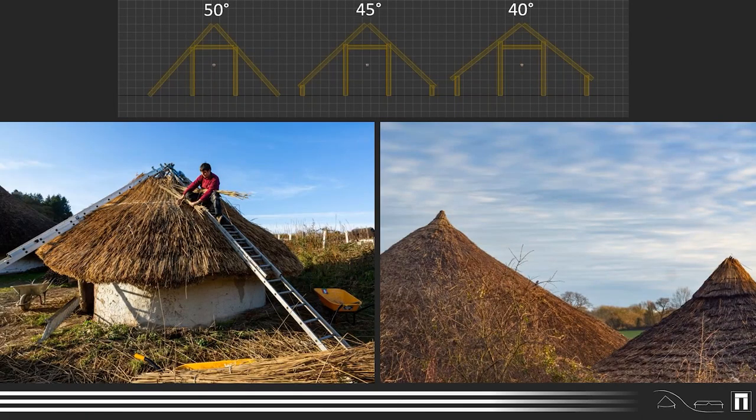Other things to consider are the roof angle. Now, Butser are definitely the specialists of thatch roofs and on reconstructed buildings. And they told us that the roof angle has to be at least 45 degrees. This is required for the roof to be waterproof, and it determines the shape of the roof and ultimately the shape of the building. Any shallower and the thatch's ability to shed water is compromised.